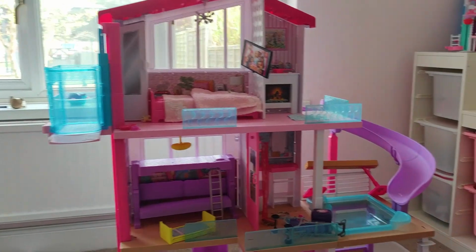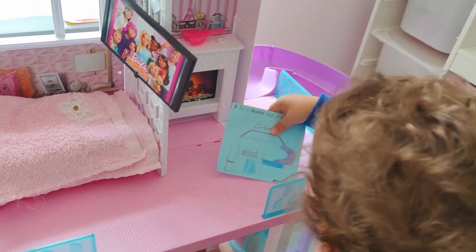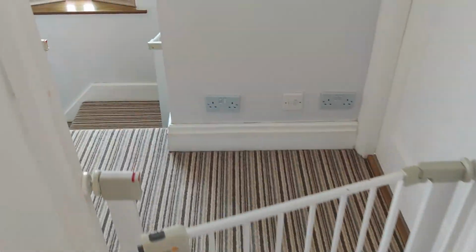What have we got? Yo, and there's a clue up there. Yay! The slide! What's in my bag? Okay, it's a bed upstairs.